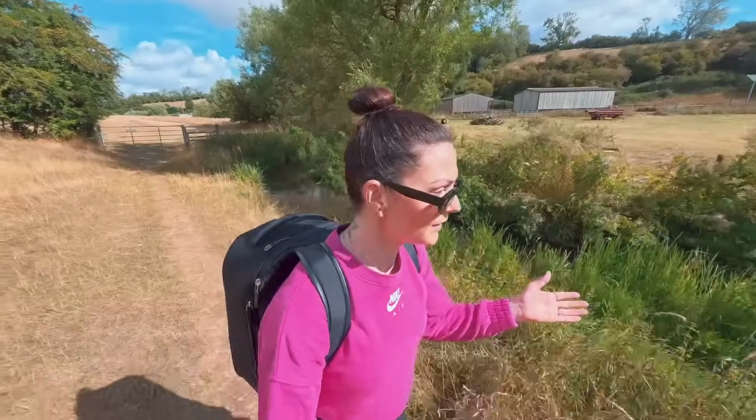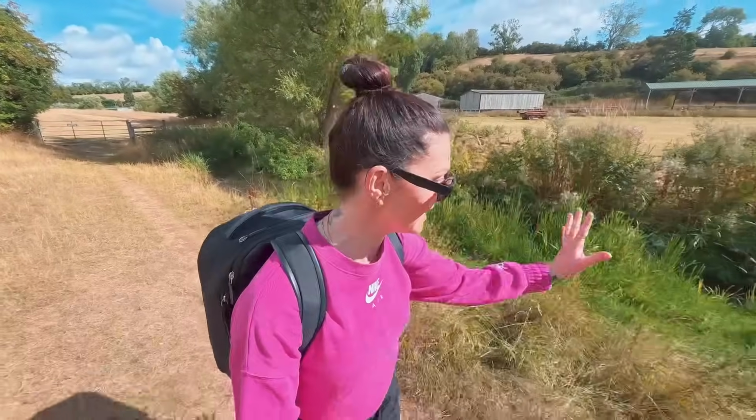And now we're just following this most gorgeous little stream. What a picturesque afternoon, or morning I should say. It's not even afternoon yet.